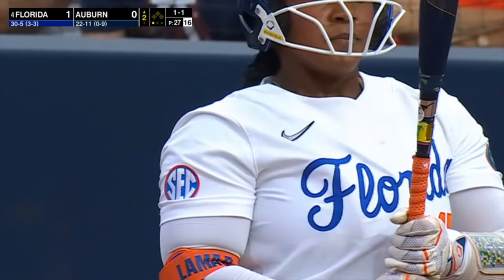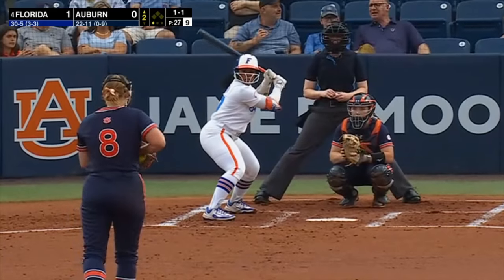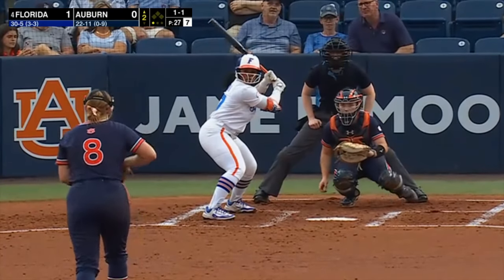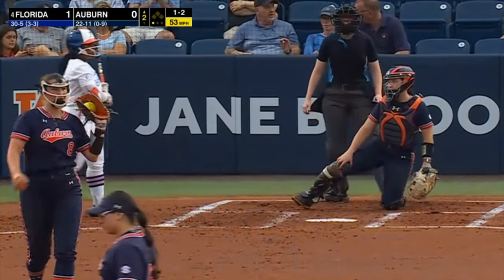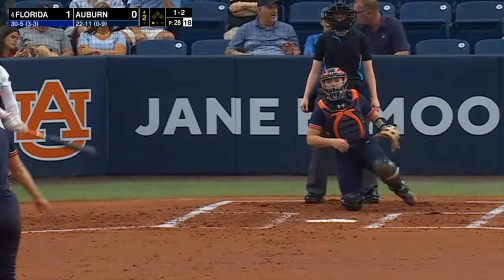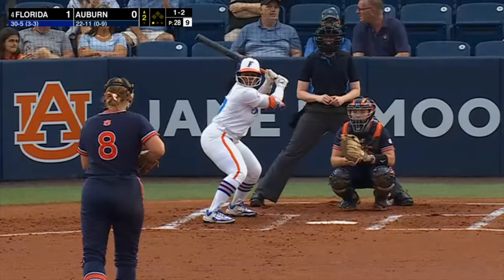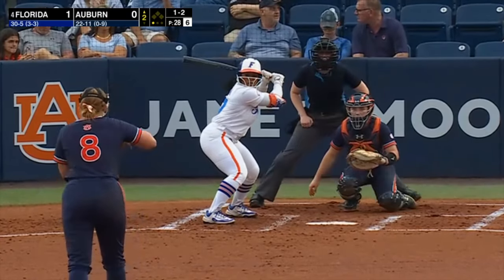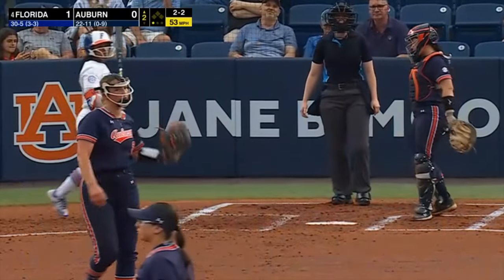Florida offensively, they've got 30 wins. 19 of them have been in run rule fashion. They can absolutely score. Yeah, that's insane. As this is a called strike, it's 1-2. Rainey able to get back in head. .267 average for Lamar. The 1-2 pitch. Out of the zone and away for ball 2. 2 balls and 2 strikes.